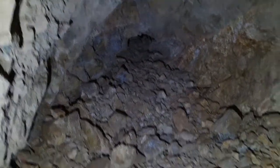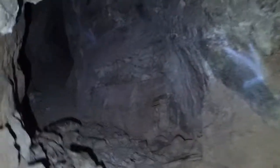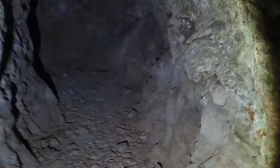There's a small opening right there, but there's no way I can squeeze through that. I bet this leads to the other side of that opening. Okay, I just came from that way, and this tunnel keeps going. Okay, this tunnel dead ends right here. I'm gonna go back to that junction and start filming from there.